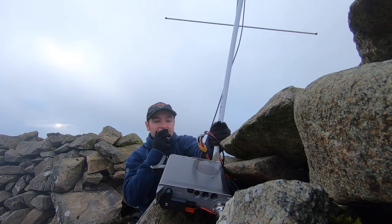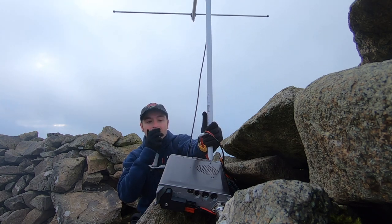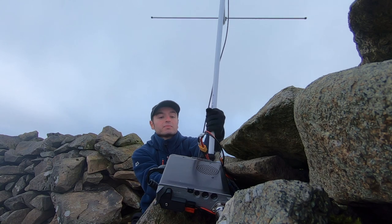IO90LX, G8IQL. I cannot believe that I'm getting near Portsmouth. That is just unbelievable, really, really unbelievable. I'm just running 6 watts into a 5 element beam, but the altitude here is 2,730 feet, so that could be why.